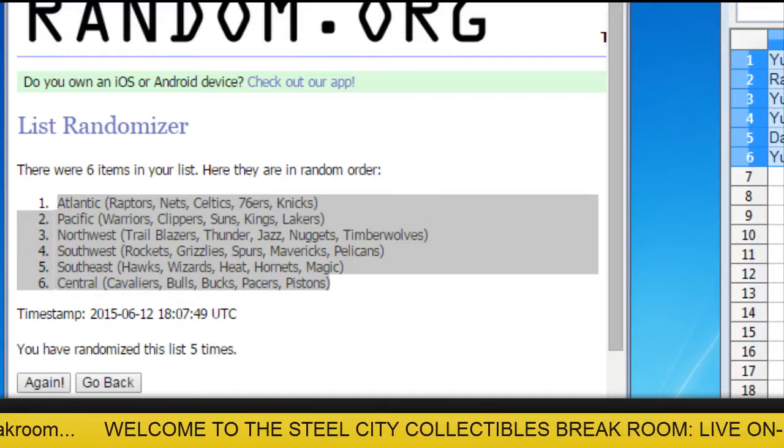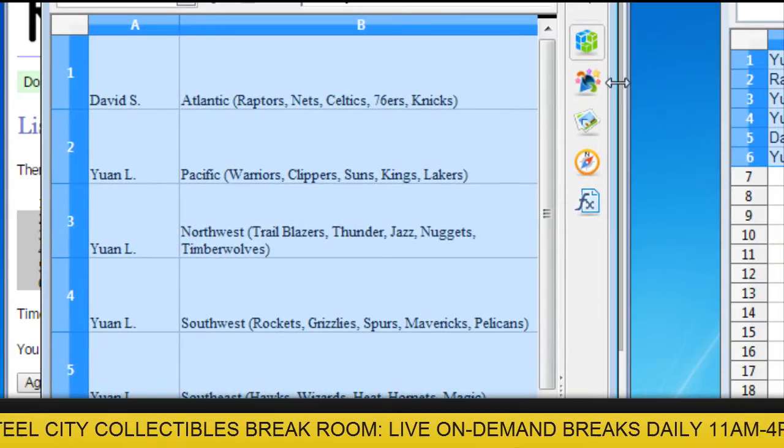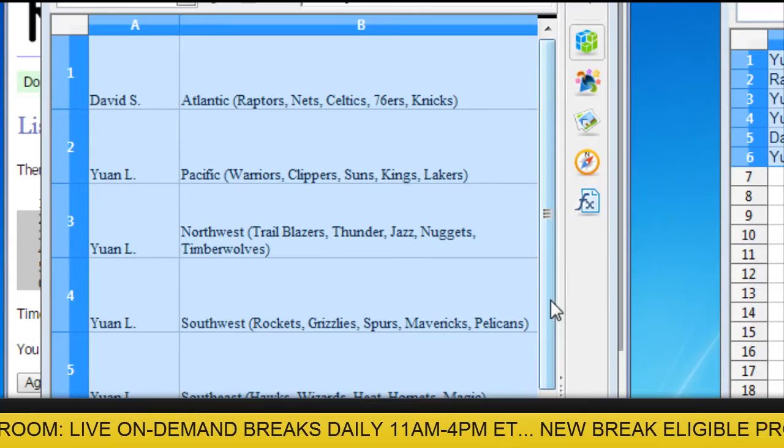Here's how things will play out. David has Atlantic, one with the Pacific, Northwest, Southwest, and Southeast, and Ramsey with the Central.